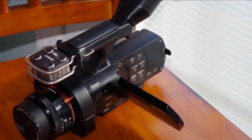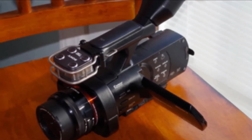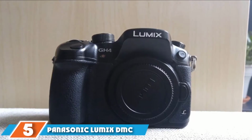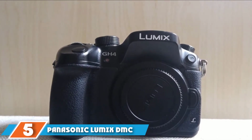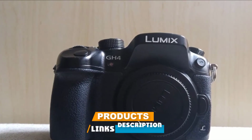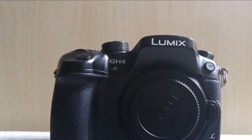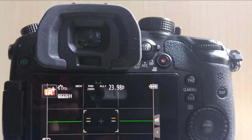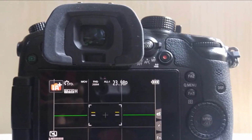The VG900 is a great camera as a DSLR replacement with the perfect balance between professional images and ease of use. The number 5 position is held by the Panasonic Lumix DMC-GH4 body, a 16.5 megapixel digital single lens mirrorless camera with 4K cinematic video. A smaller micro four thirds sensor and a DSLR look make the GH4 portable and approachable with a design made for anyone to step in and take control.